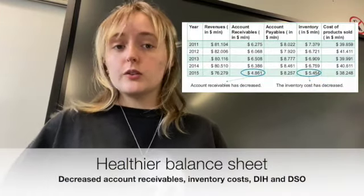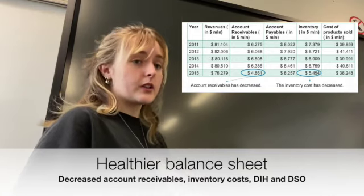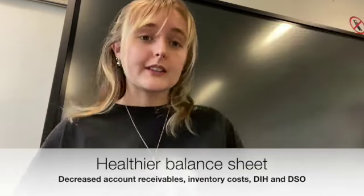It had so much popularity because P&G understood their suppliers better and came to form more collaborative relationships with them, as well as being more communicative. So if we have a look at the financial statements of the company, we can see that in 2015, when the new system was truly gaining momentum, the accounts receivable decreased as well as all the inventory costs. On top of that, the days of inventory holding decreased together with the days sales outstanding.